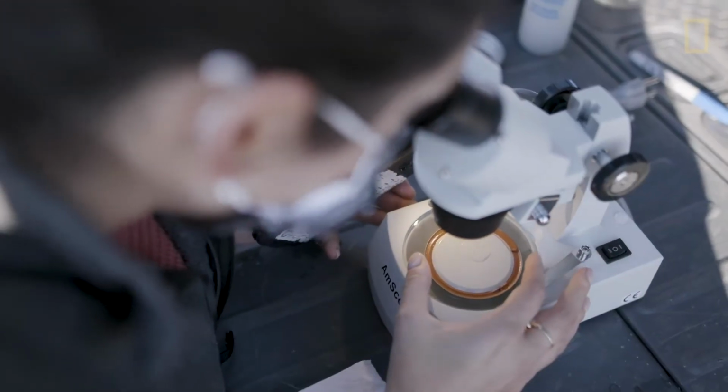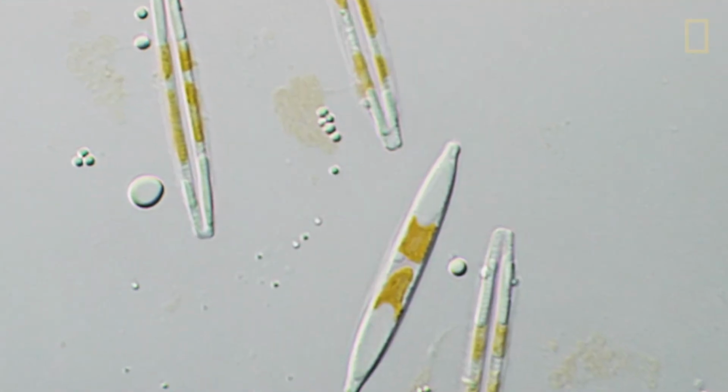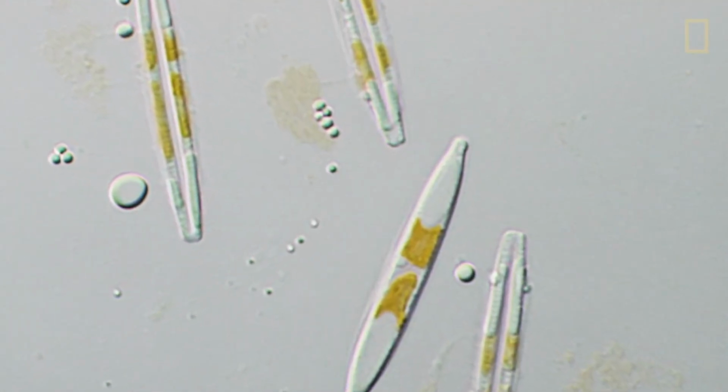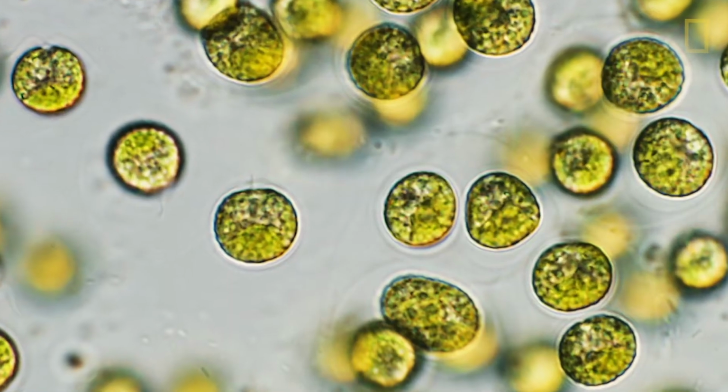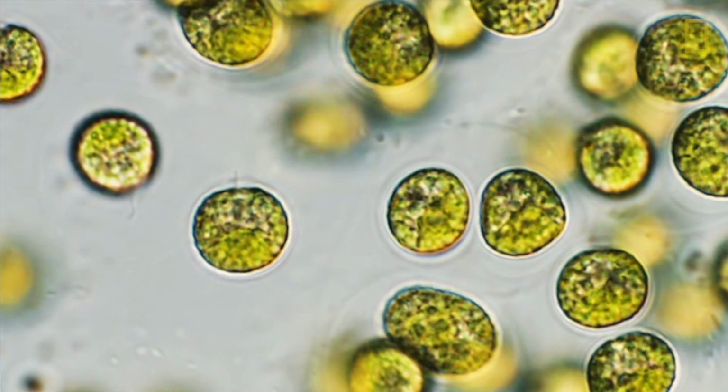And so having that field microscope nearby will allow us to take a look at the general, most abundant plankton within this system. The diversity within just a water drop of a plankton sample is huge, so all shapes, all sizes can be found within a plankton sample.